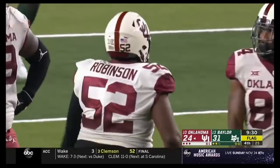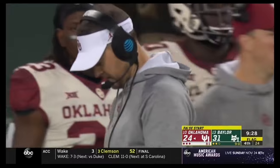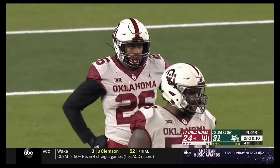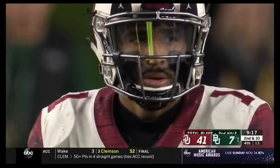Toby, there might be a reason for that with Tyrese. He's been battling a little bit of cramping, maybe unfair to say, but they've been working on his right leg throughout the game, just massaging it and making sure it stays loose. So that could have led to that little flinch from Tyrese Robinson. It'll make it 2nd and 10. They move it back to the 46.